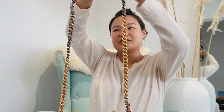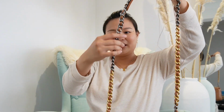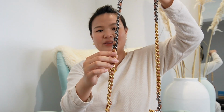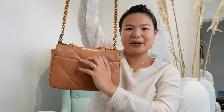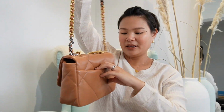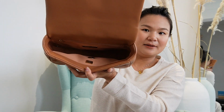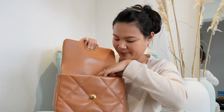I already know that I like this bag because it has this three-tone hardware. So we've got silver, gold, and then I think this is titanium and then silver again. It also has the classic Chanel detail with the leather interlocked with the chain. And then this bag also features a back pocket, just like their classic flaps. It has a magnetic closure. In the front, it has a turn CC lock. Then when you open it, this is what it looks like inside. The microchip is in there, as well as the number. And then it also has a zip pocket in here.